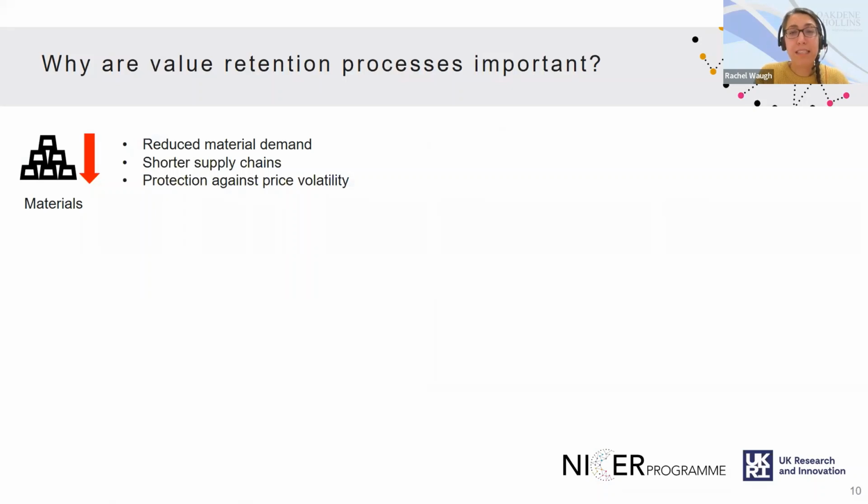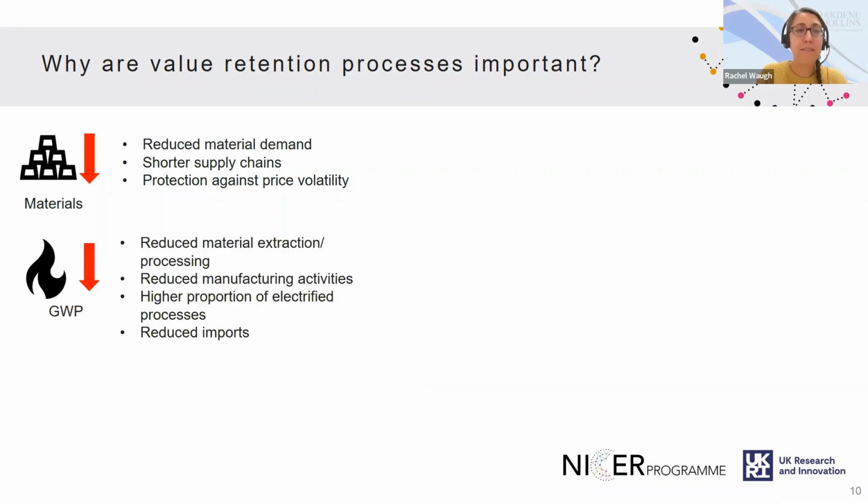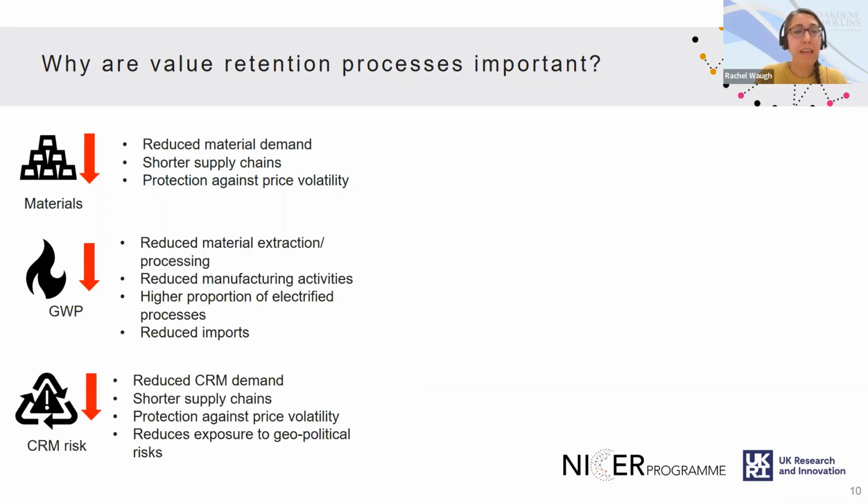Now, value retention processes, like many of the other activities within the circular economy, have a lot of really tangible benefits. So in terms of some of the impacts that we see through value retention, there is this marked reduction in material demand. And this at the moment is something that we're really seeing, particularly in terms of critical raw materials. So being able to reduce reliance on imports, if you've got these critical materials embodied within your products, anything you can do to retain those materials and retain the value without putting it through any processing that might have yield losses or inefficiencies is really beneficial.